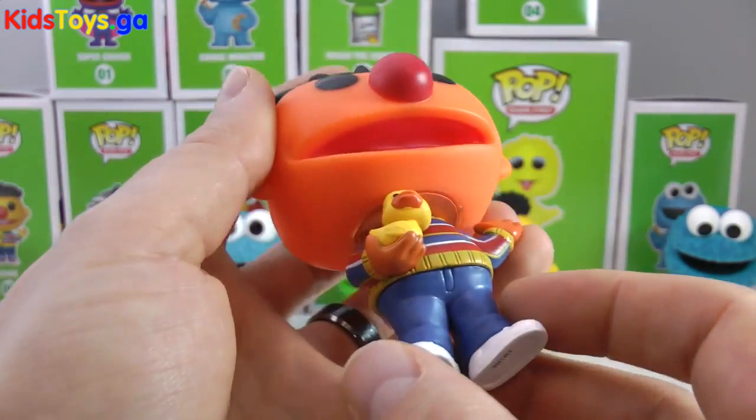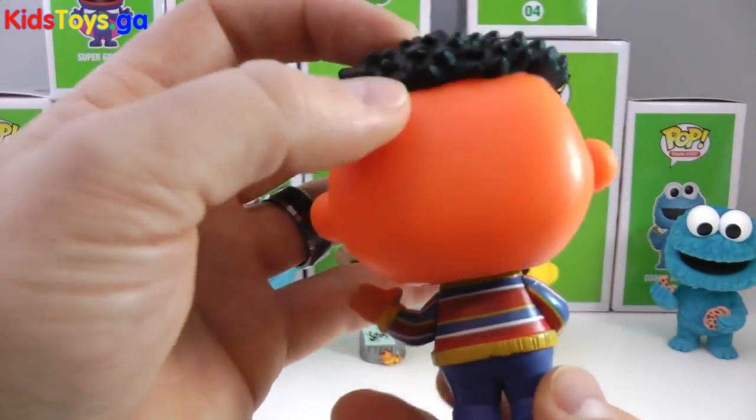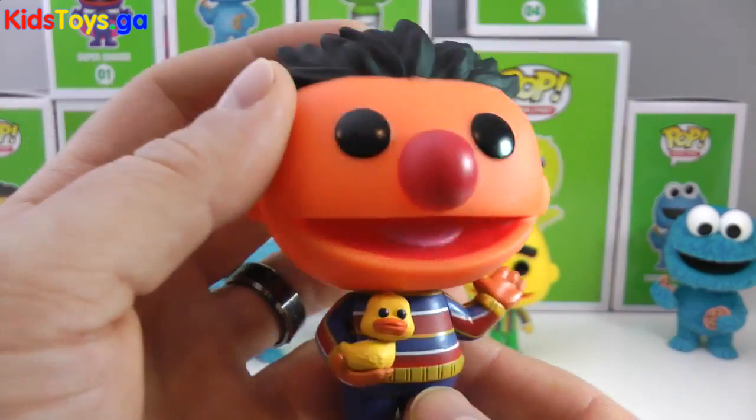Sesame Street probably was a big show for a lot of people's lives growing up watching television, and even still today. I think they're on HBO now.